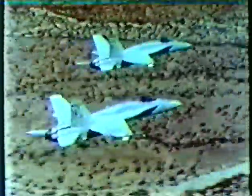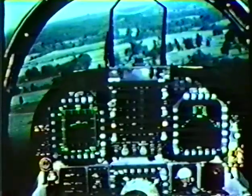The Hornet was designed from the beginning to fulfill dual missions. It was designed as a superior air-to-air fighter and a deadly air-to-surface attack aircraft, and it not only fulfills both missions extremely well, but it excels in both. The reason for this is the heart of the Hornet, the major factor that makes it so unique and versatile, its futuristic cockpit.